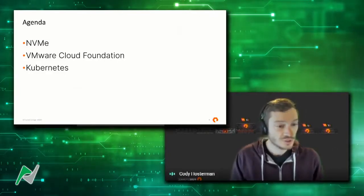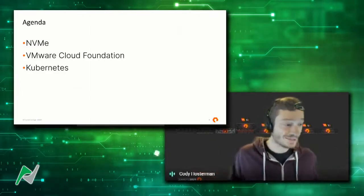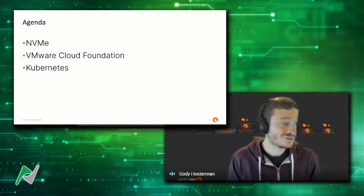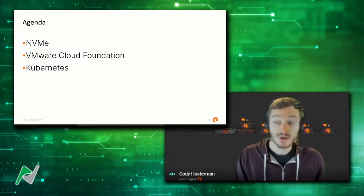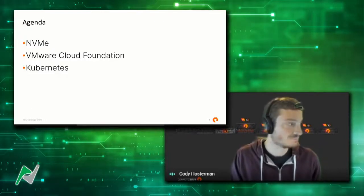And of course, the talk of the town for today and probably for many years to come is containers and Kubernetes, and where that's going and what's happening from a VMware perspective moving forward.